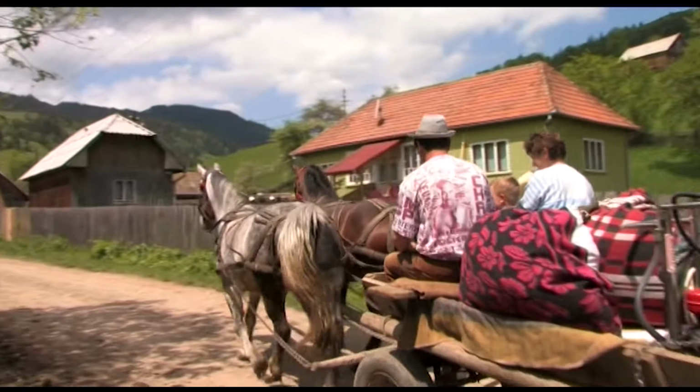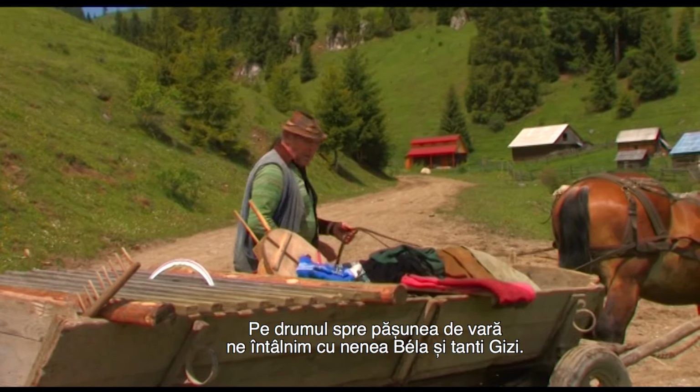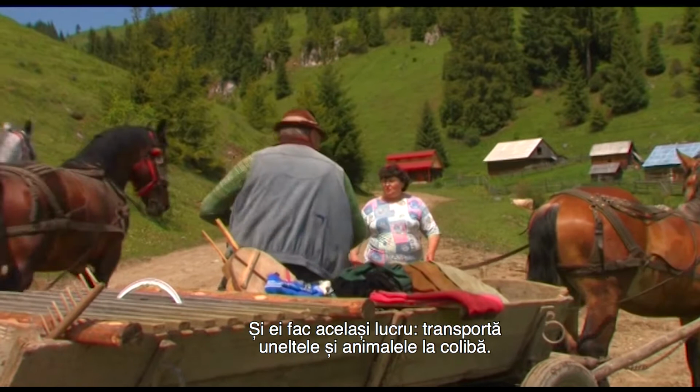We meet Bela and his family on their way up to the pasture, along with their tools and animals. Their summer house is just next to Peter's.